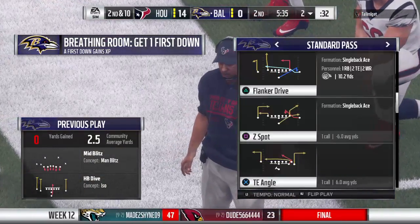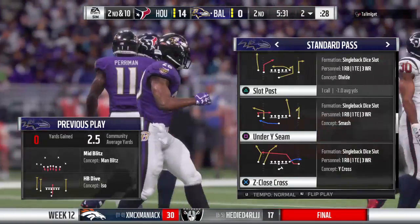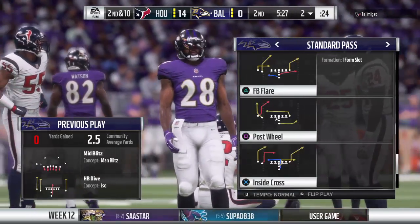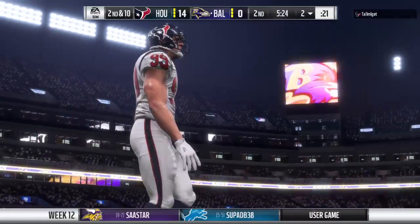Really shouldn't be a surprise. It's going to be hard to move people in this situation. You know they're going to bring the pressure defensively. Because I remember playing in these spots, and my coaches always say, don't be afraid to try and create a safety, too. They're going to bring pressure.